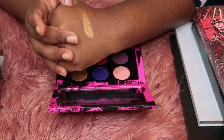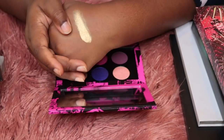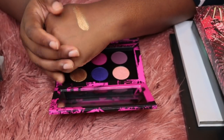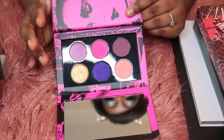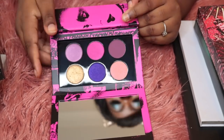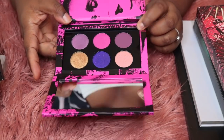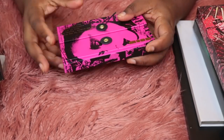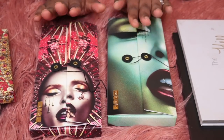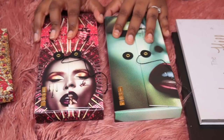What even? How is that possible? I'm sorry, I don't even know. Yeah, so that gold complements the pinks in here really, really well. This shade might not look like much, but it's actually quite dark. Trust me, it is.